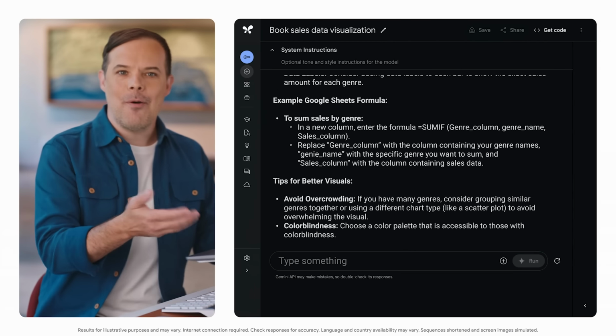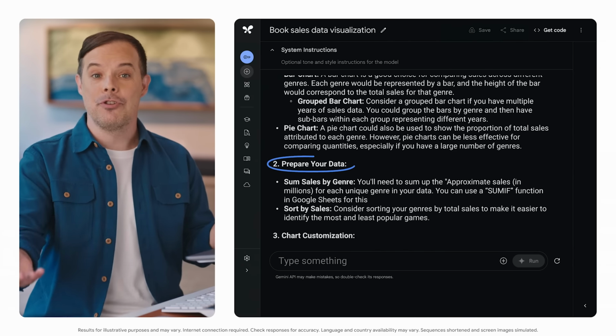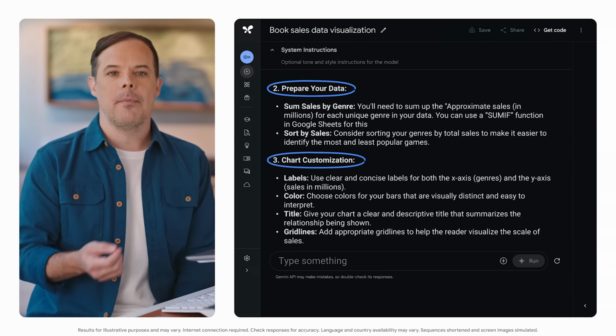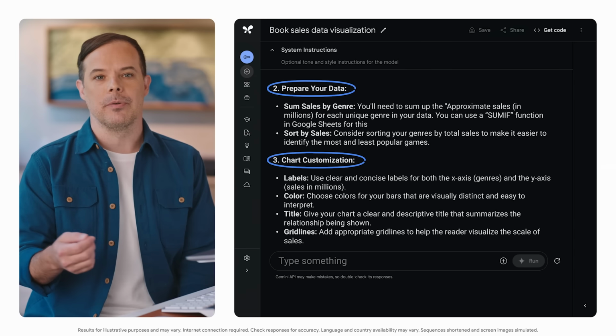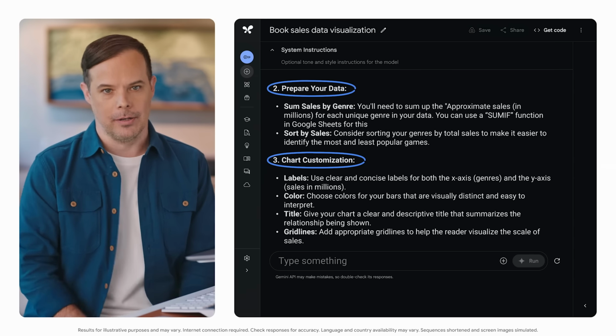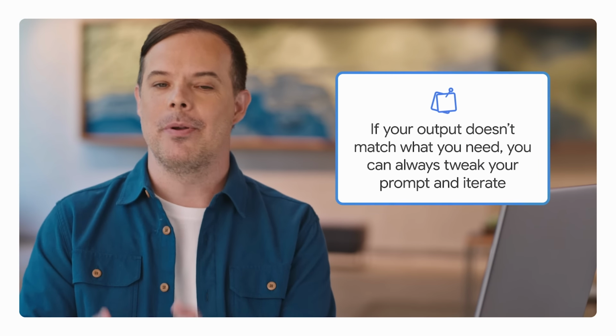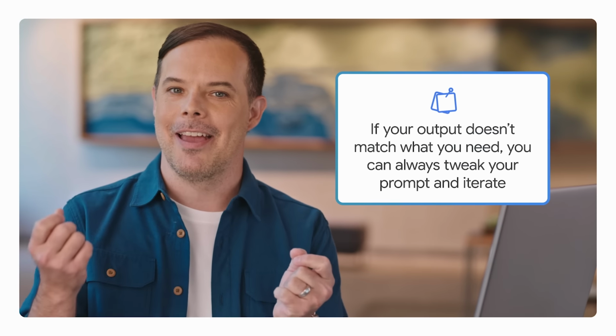Amazing! Now we have instructions about how to create a new chart with our data. The output even explains how to modify a bar to illustrate the relationship between genre and sales more clearly. And remember, if your output doesn't match what you need, you can always tweak your prompt and iterate.